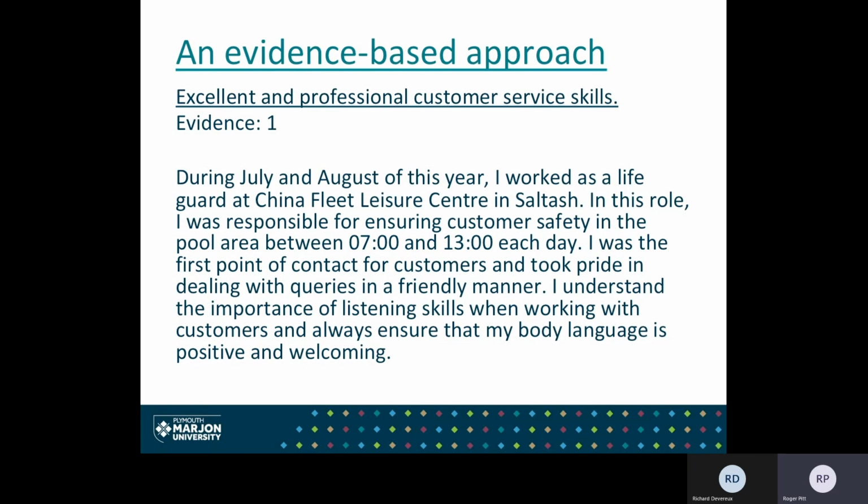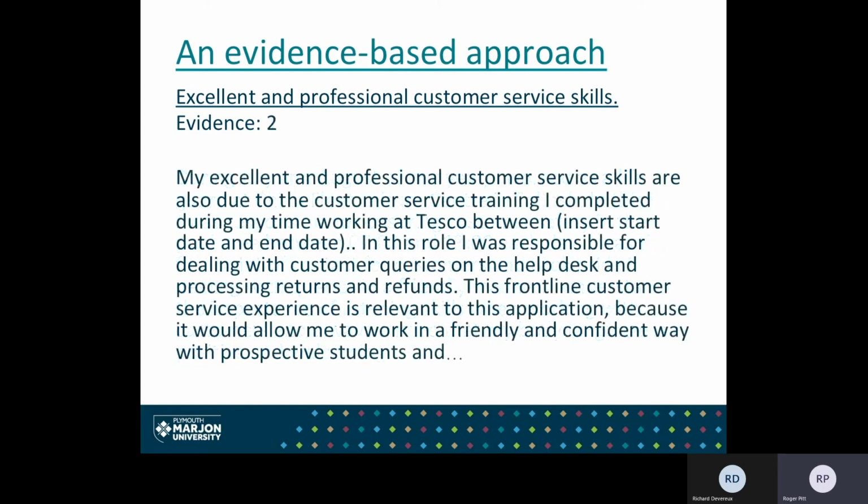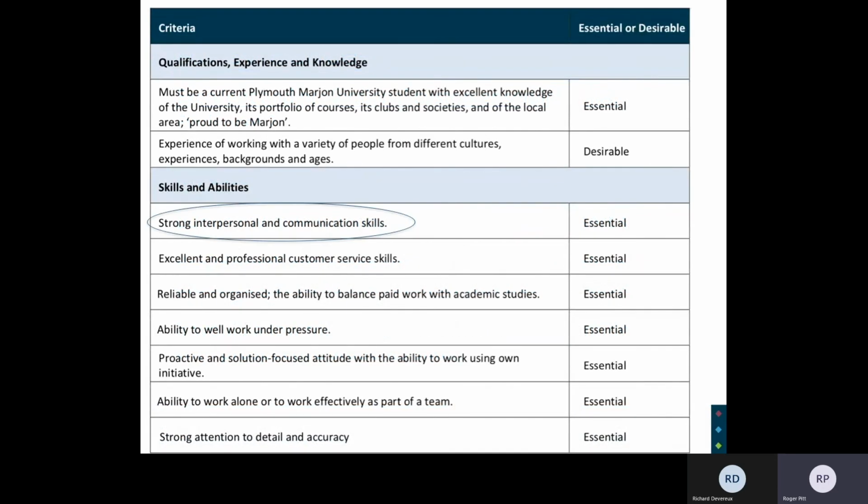So the first one here, someone's added in that they worked at China Fleet Leisure Centre in Saltash, and they talked very specifically about what they did. So I was responsible for ensuring customer safety in the pool area each day. I was the first point of contact for customers and took pride in dealing with queries in a friendly manner. So give plenty of detail, it's really important. The second piece of evidence, the person talks about customer service training that they completed when they were working at Tesco. Again, be really specific and give evidence there, and it will really help in terms of strengthening your application.